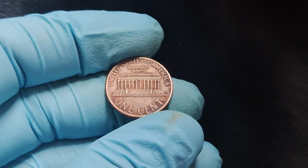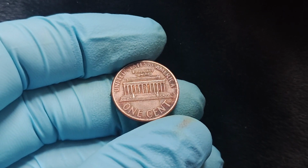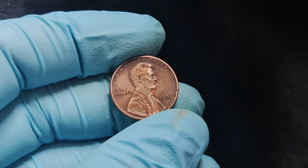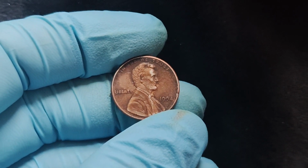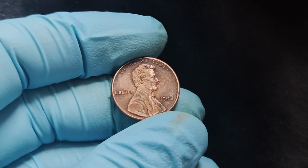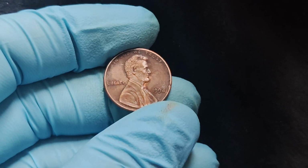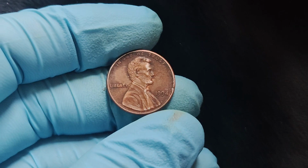That's right, folks. A single penny. No fancy diamonds, no gold, just plain old copper-coated magic. Stick around because by the end of this video, you'll know why this penny is so special, how to spot one, and the crazy story behind its value. And hey, who knows? You might have one of these bad boys sitting in your couch cushions right now.